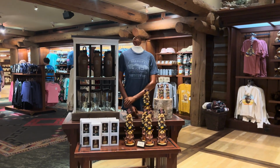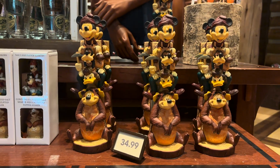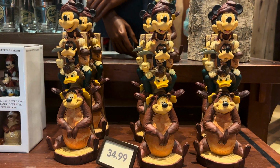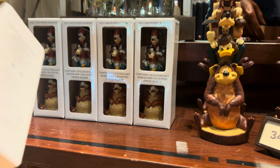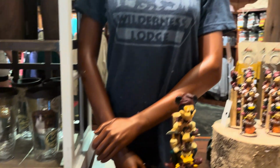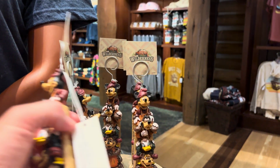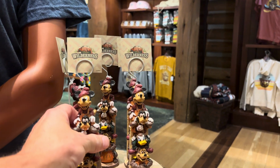So the totem pole is probably one of the best things. But really, you can take a totem pole home with you. They have these for $34.99. Good, they're tall. Look, that's not small. They have a salt and pepper shaker one that you can take home, and that is $29.99. They have the little ones with the photo frames that you can stand a photo up in, and they are free. Just kidding. They're $16.99.